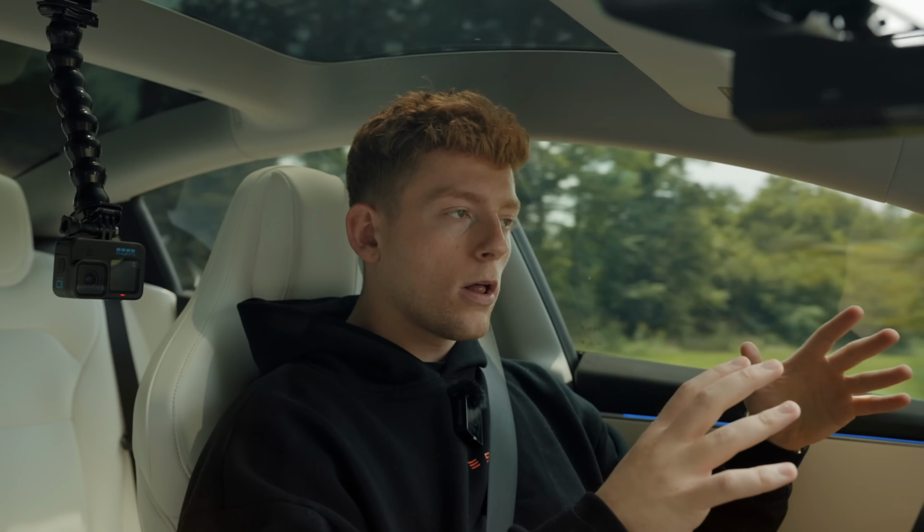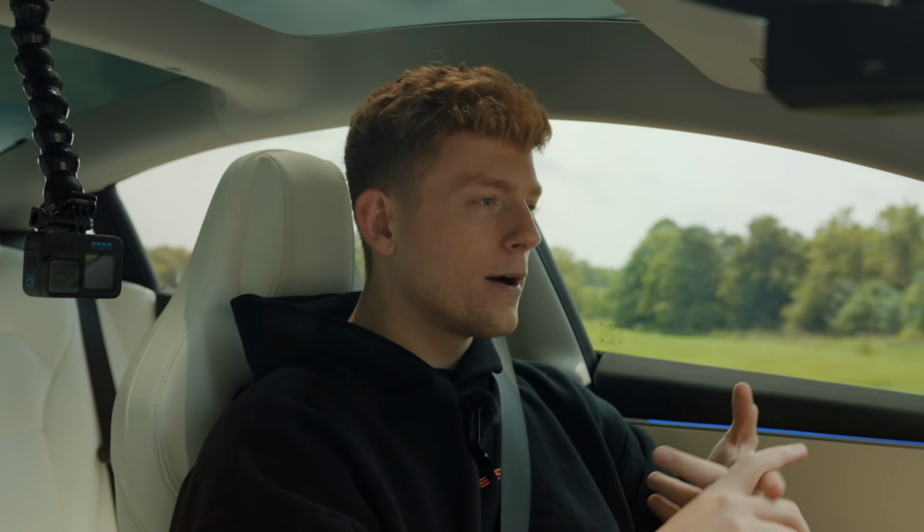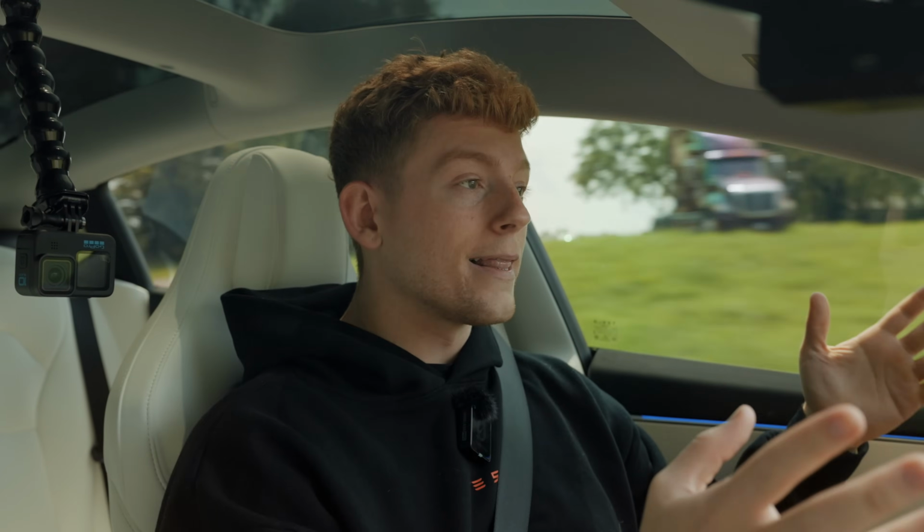Speaking of which, I don't qualify for the tax credit, and I've had a lot of people asking me, well, if you don't qualify, then why didn't you get the red paint? And well, you all have seen my last two Model 3s. I've had a gray one and a black one and another gray one. I don't like bright colored cars. I like looking at them. I like seeing other people own them, but I don't want to own one.